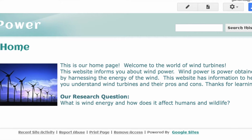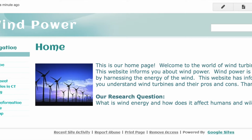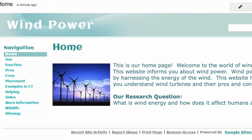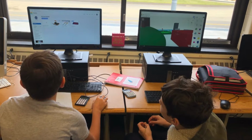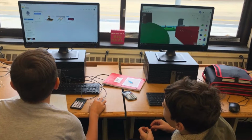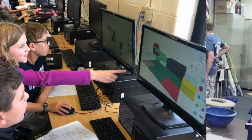In 7th grade Project Lead the Way, students learn about all different types of alternative energy, and they create a website based on a research project that they do about one specific type of energy. They then create a model or a prototype to show and explain how that type of energy gets converted to electricity in technical terms.